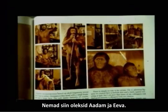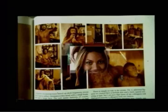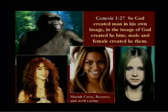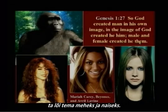And these are the pictures which we are shown. So this would be Adam and Eve. This is what they would look like. Well, this is interesting. There's Eve, as science says she looked like. Genesis 1 verse 27: So God created man in his own image, in the image of God created he him, male and female created he them.